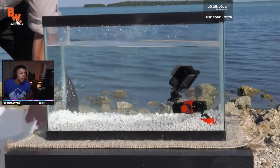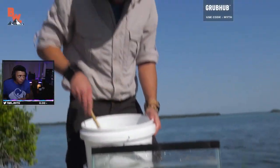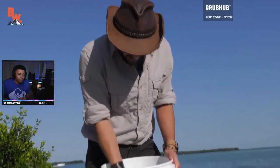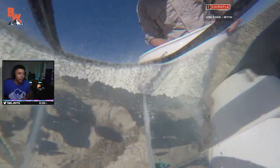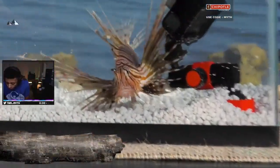Okay, I see a tank. We need a fish. Here comes the fish. Now, I'm going to just scoop it up with this spoon and plop him into the aquarium. All right, buddy, here it comes. Ready? 1, 2, 3. There you go, buddy.